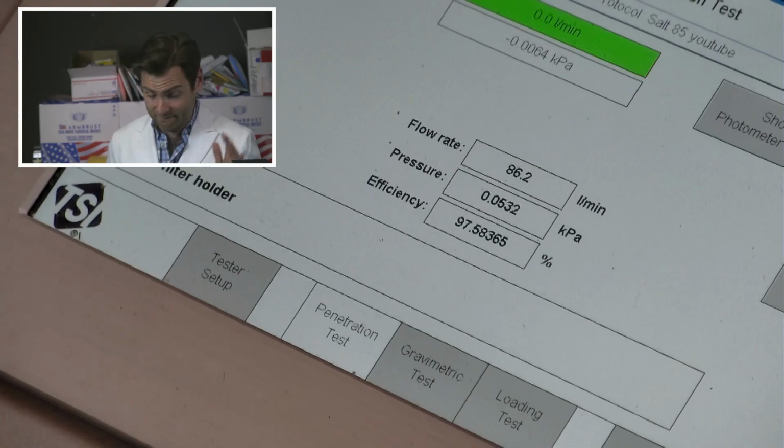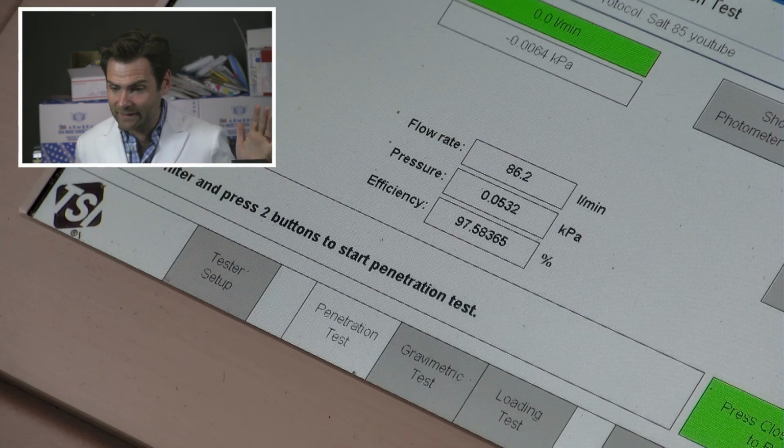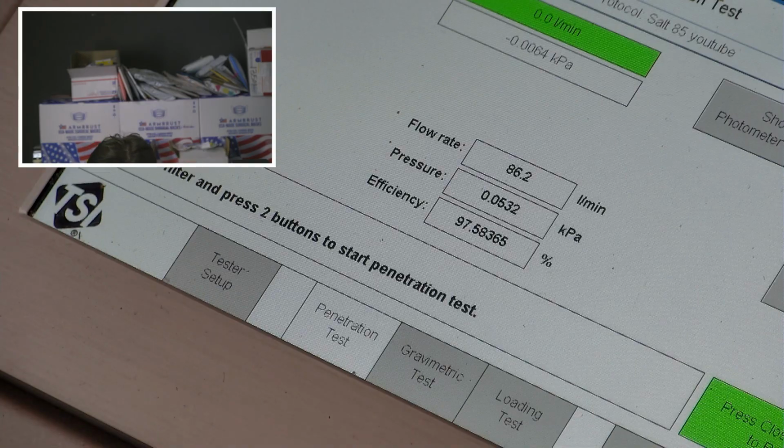As you can see, 97.58%, Brian. 97.58%, and what? 53.2 pascals. Now the standard on this is 94% and 250 pascals. This is beating the breathability by an insane amount. Not only did Amazon not swindle you, but they hooked you up. This is awesome. This is the best KF94 I've ever tested.